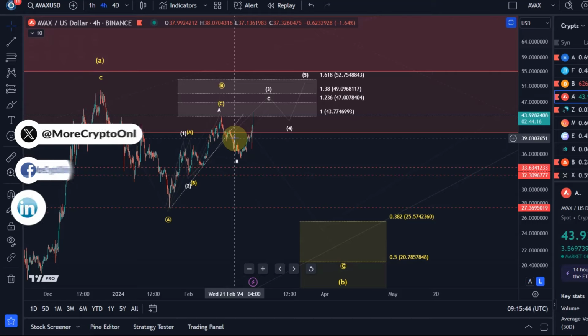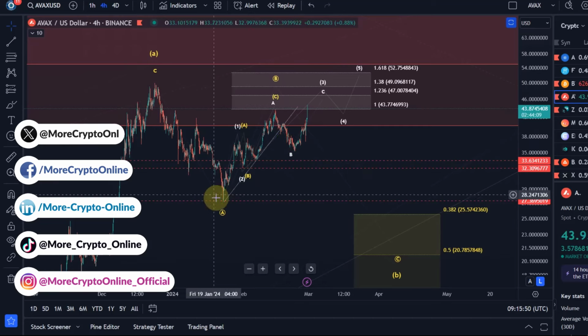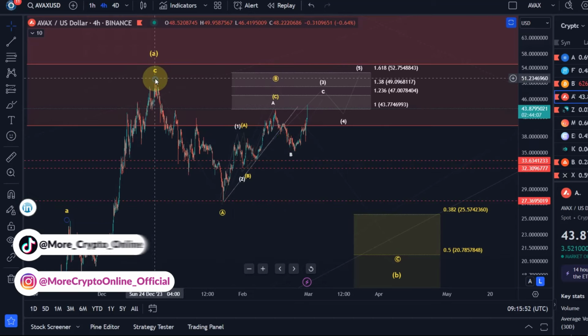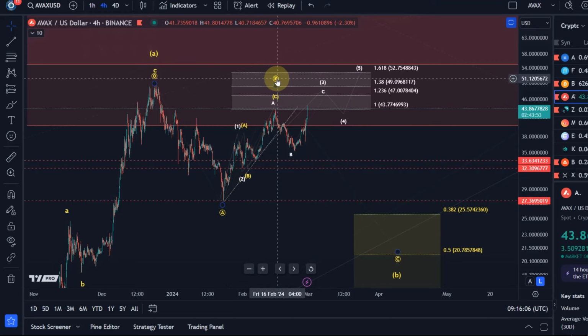AVAX continues to be in this sideways range. We haven't really seen anything very exciting. No lows were taken out, no highs were taken out. We are still dealing with two scenarios, and I think that as we go a little higher, the white one is slowly starting to take control. It does start to look a little strange as a larger ABC structure.